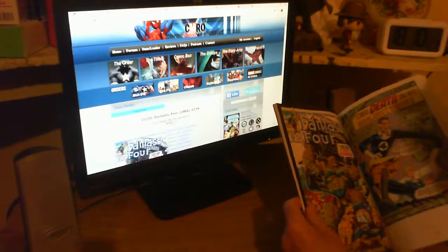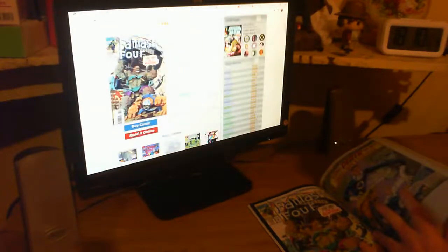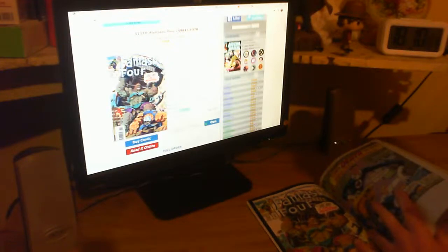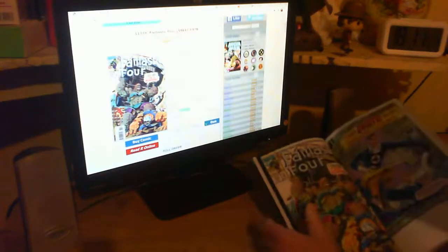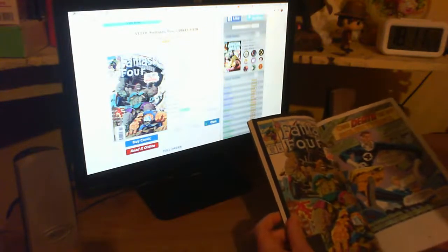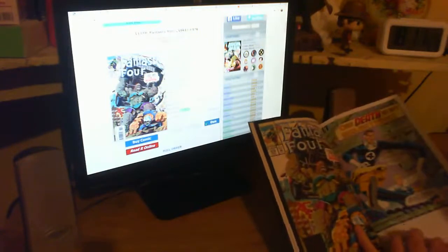So we arrive at 379. I think I have the originals. I may not have read them; as I say, I picked them up cheap later in the 90s and just never got around to reading them. It's what I'm thinking happened there. Only Death Be My Salvation. Gotta love that Paul Ryan art. Tom DeFalco on words here.